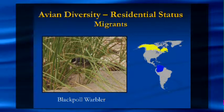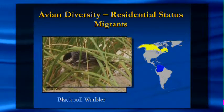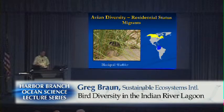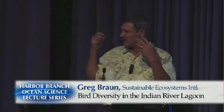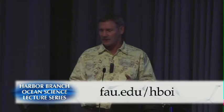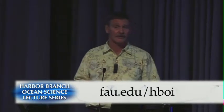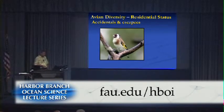This is a little blackpoll warbler that you see sitting in some sea oats over there on the beach. I was doing a bird survey in Indian River County. This is probably a year or two ago. And I would have never thought you'd see a blackpoll warbler on the beach. It just doesn't fit with the right kind of habitat. But as these birds are going through and the weather's changing and all that sort of thing, I've learned that as far as birds go, you never say never. They can surprise you.